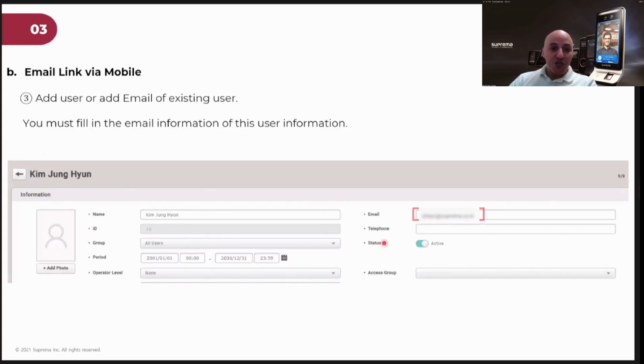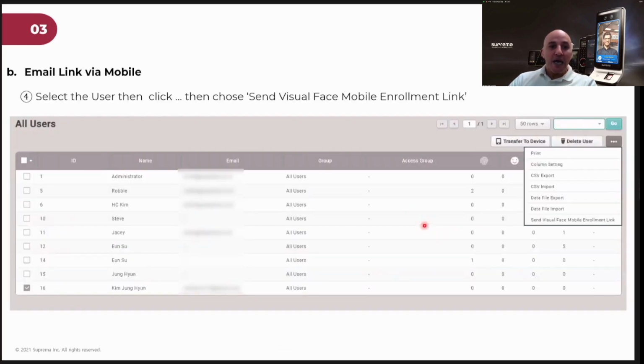After that, you need to make sure that the user to whom you are going to send the visual face email link has an email added in his user profile. After this, you need to select the user checkbox, then the 3 dots, then send visual face mobile enrollment link. This can be done for single, couple, or all. It is not a single process. You can do it for either a single user, multiple users, or everyone with one click.